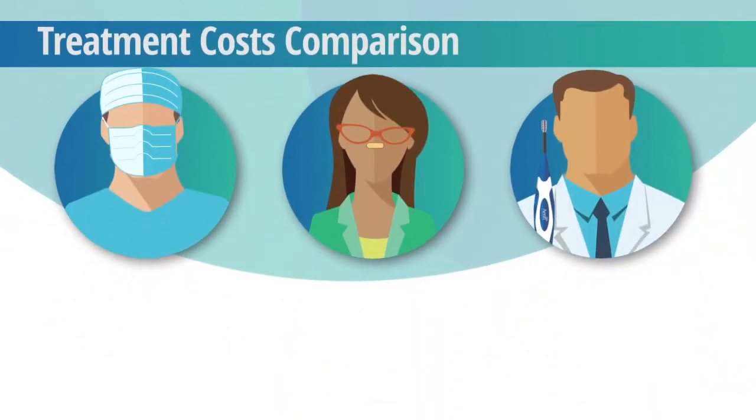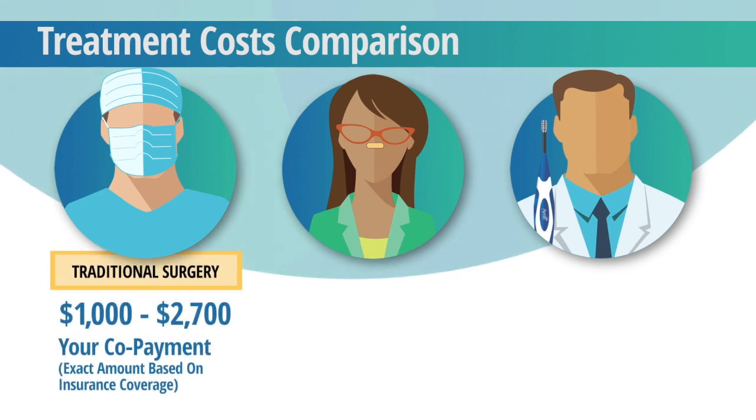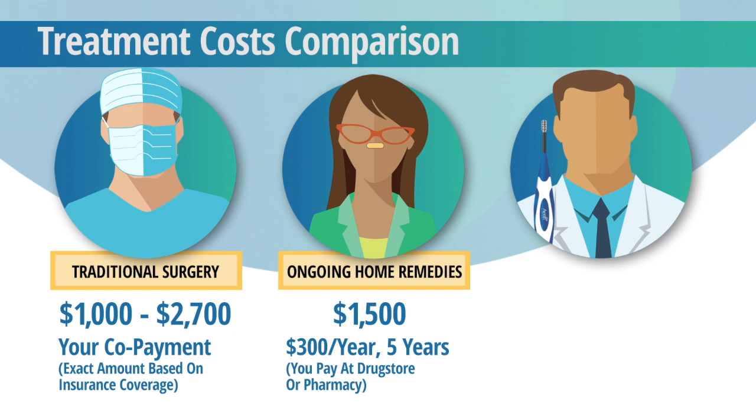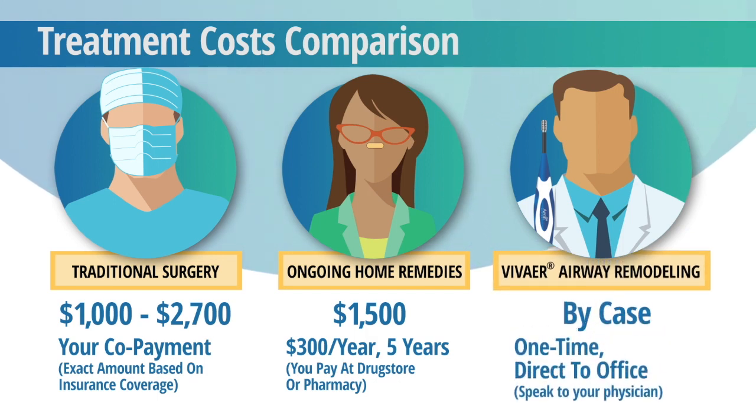The treatments reviewed so far vary in cost. Traditional surgery typically requires a copayment between $1,000 and $2,700 and may require multiple surgeries. Ongoing home remedies may cost over $300 a year out of pocket over the course of 5 years, but may continue for many more years. Many times, Vivair Nasal Airway Remodeling will be a more cost-effective option. Speak to your physician for specifics, as every person's situation is different depending on deductibles.